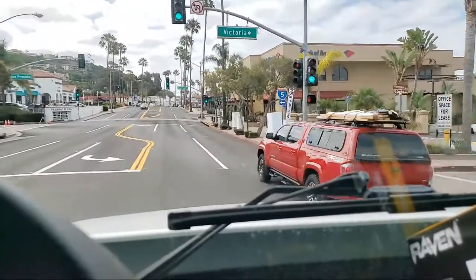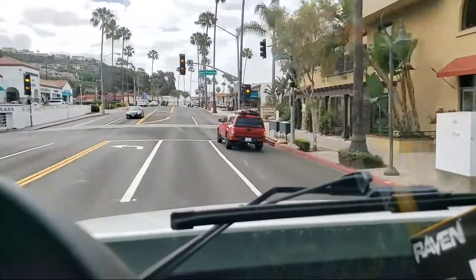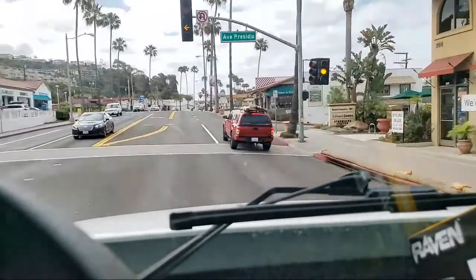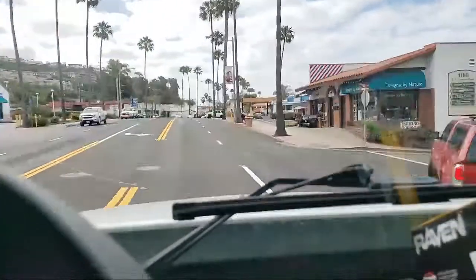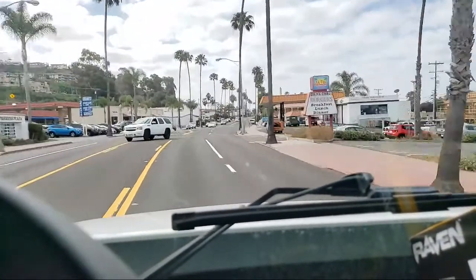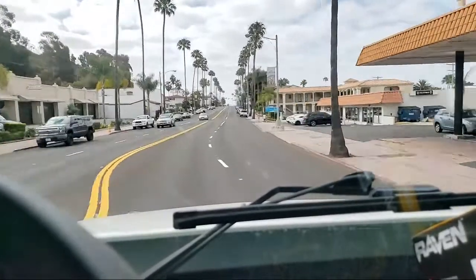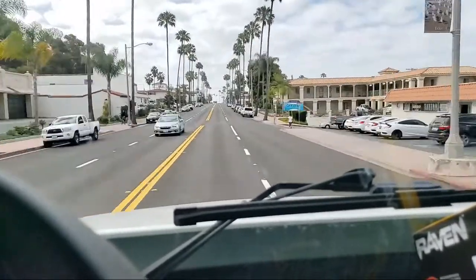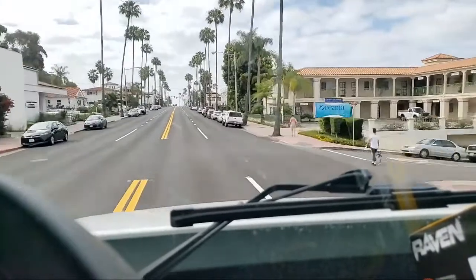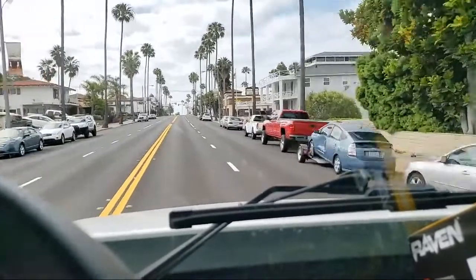Oh, wait. Avenida Presidio. Oh, I got off of Palizada. That's right. I was like, wait a minute, where'd I go? Yeah, it was pink. I mean, yellow. Used to be a gas station right there. There's a couple auto shops right here. Right here are the good places. I've done a few tows of those, the ones we just passed on the right and the left.